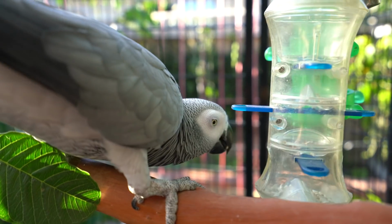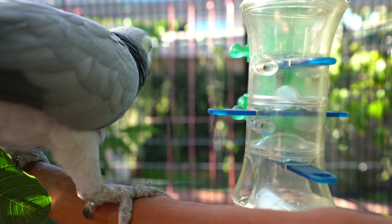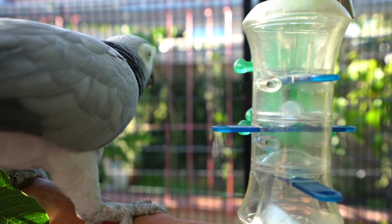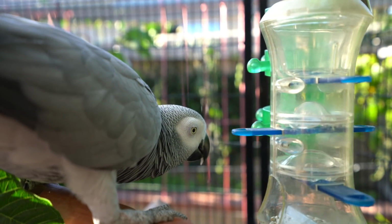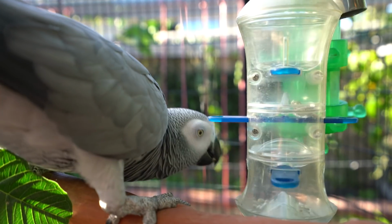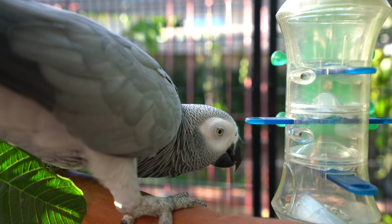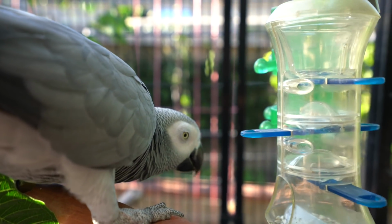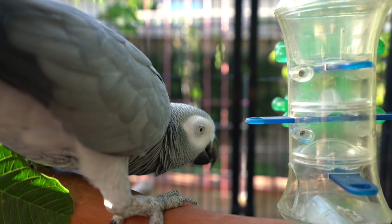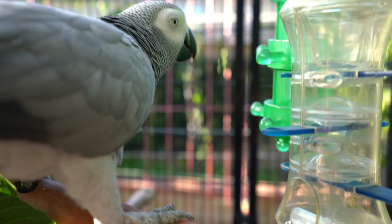I saw the reviews for this toy online, and if you guys are considering getting this one, I don't remember what it's called. Just Google foraging bird toy. But one thing that some people didn't like about it was that you're kind of limited on what kind of treats you can add. It doesn't take very large treats, so I find that safflower seeds work best.